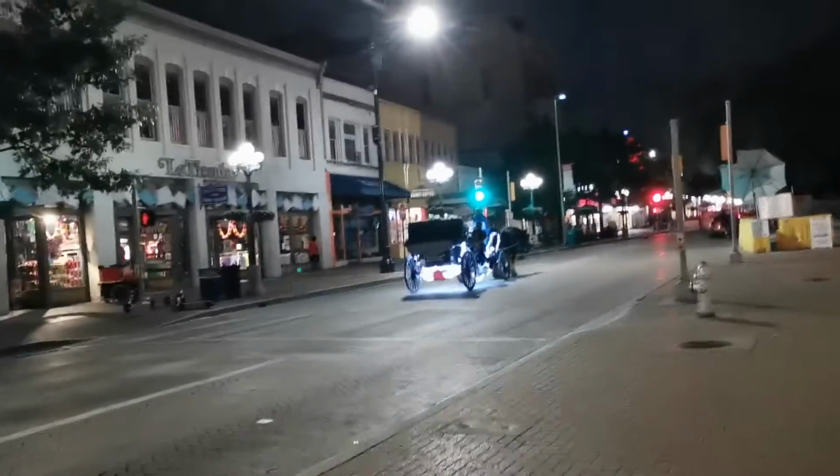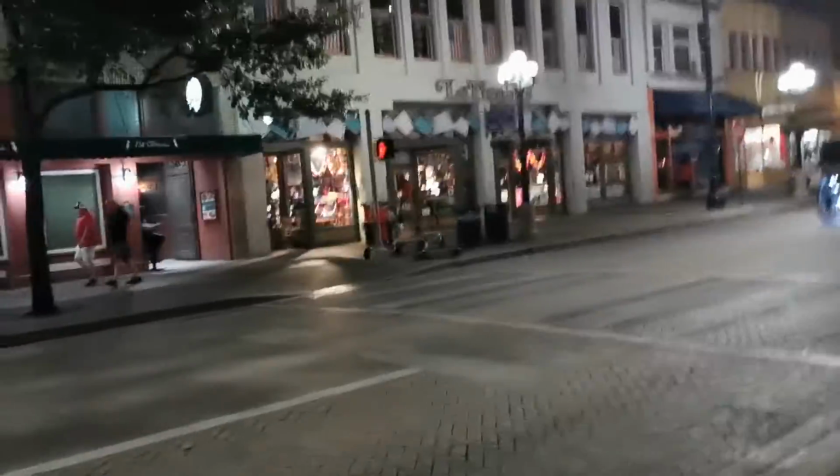So far it just seems like a standard kind of downtown area. Another horse-drawn carriage. This is like the nightclub and bar district, apparently. It's pretty lively at midnight.